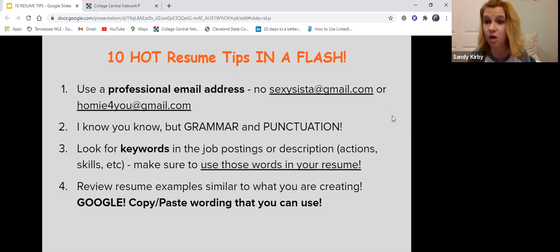It's going to pull up some information that I can use, and that'll help guide me on how to make my resume stand out. Some keywords, things I might not have thought about that I have experience in that I can add onto my resume. So here it's going to say copy and paste wording that you can use, which is a huge no-no as far as if you're doing a paper, right? Plagiarism is like the devil's word, and it should be when you're writing a paper.